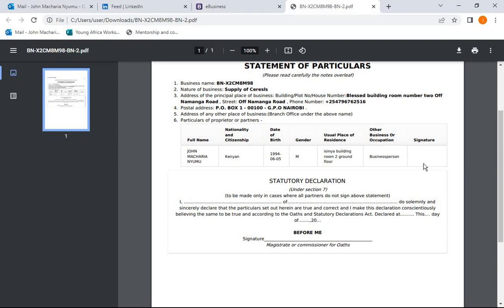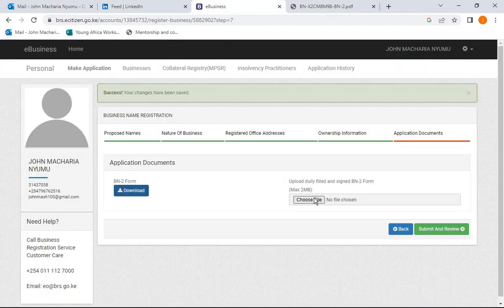So on this part here that is written statutory declaration, you just leave it alone. It's not a must it be signed by a magistrate. Most of the people think that it's a must you take this paper to a magistrate to sign. It's not a must that the magistrate signs, so you can just do your part. So I, John, of this ID number, then you write the date, but don't take it to the magistrate for signing. So once you sign this document, you scan it and come and attach it here.